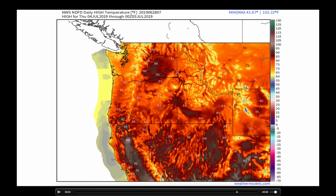So we don't see the extreme heat that we saw early in June, but temperatures do finally rebound back toward more normal temperatures for this time of year.